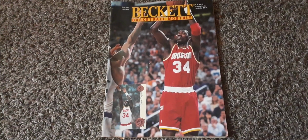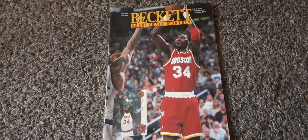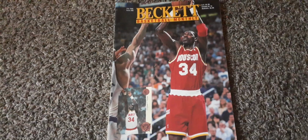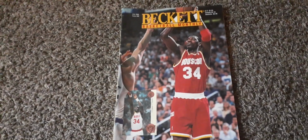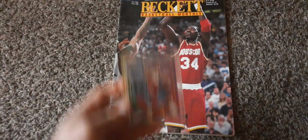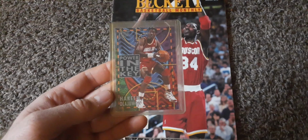Now, Houston this year has had a pretty good start to the NBA season. Last night, my favorite team, the Bucks, luckily were able to come up with a win against Houston, but it was very lucky at the end. I'll show you a card of Olajuwon here from my collection as a kid. The Power and the Key, Fleer Ultra.